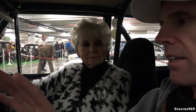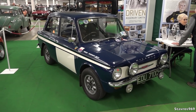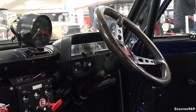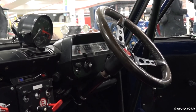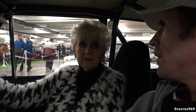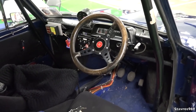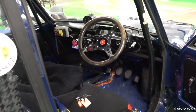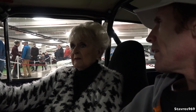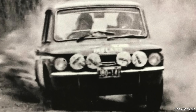And Rosemary, what can you tell us about the car we're sitting in here now, the Imp? Oh, well, this is my own little Hillman Imp. It was a Rootes works car. And it was 1965. And similar to all the other works cars, it only had a 998cc engine. And it was basically too slow. It was very hard to keep up at that time with the Minis. When the Minis went up to 1275, we were still on our 998.